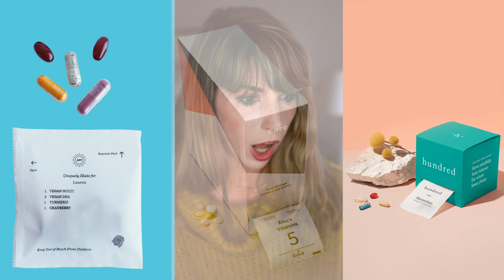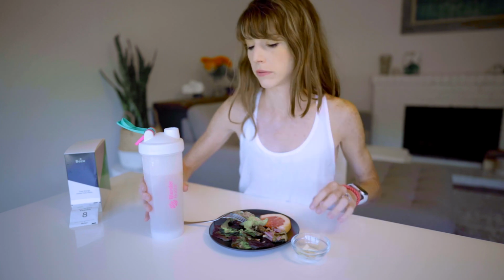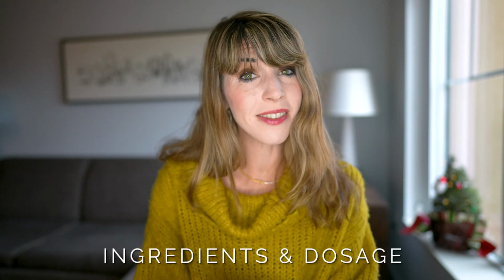Now, personalized supplements are certainly not new. There are dozens upon dozens of companies offering supplements as a service these days, including Baze Nutrition, which I actually tried earlier this year and also requires a blood sample. But for me, what sets Viome apart from all these other companies is really two major factors, and that is ingredients and dosage.